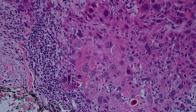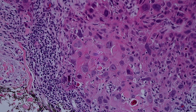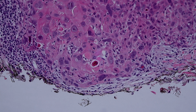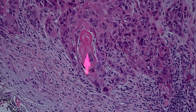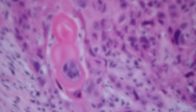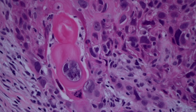And that makes the invasive cells often have a more abundant, pink, dense, what we call glassy cytoplasm. And so when I start seeing that appearance at the base of a squam in situ or an AK, it makes me wonder if there's invasion underneath. And there's a really great example. Look at that cell. That cell's got enormous amounts of bright pink keratin in its cytoplasm, and a very atypical nucleus.